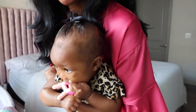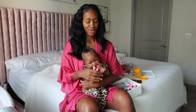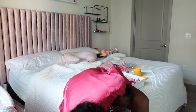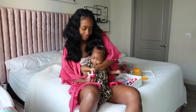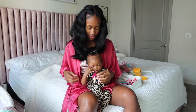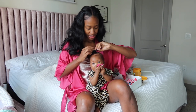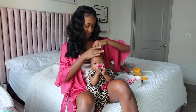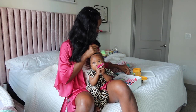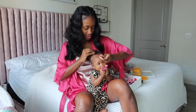Y'all, she my baby. She got her one ponytail. Now, she look cuter with two. Should I do two? I think I'm gonna do two ponytails. Let's do two ponies. Oh, you dropped your pony, mama. There you go. Okay, so that's one ponytail, but let's see how she looks with two ponytails, because I think it'll be cuter with two. So I'm gonna do her a part down the middle.